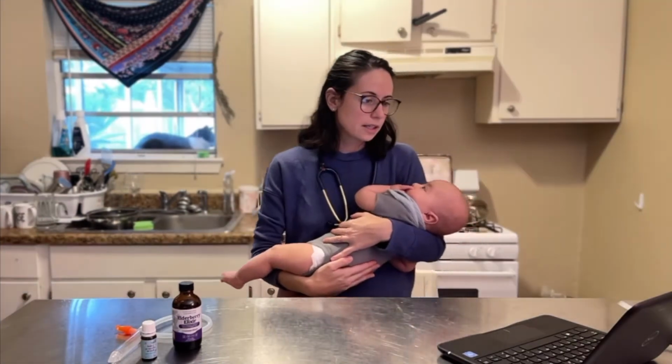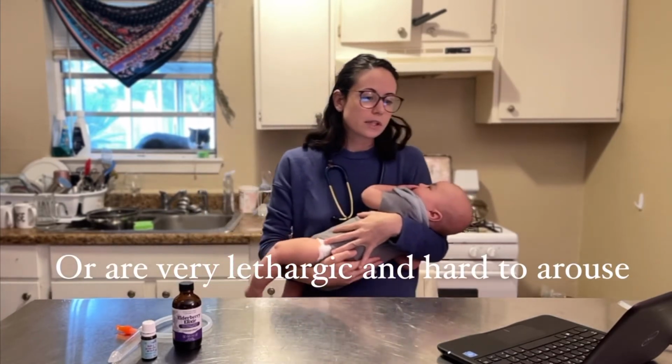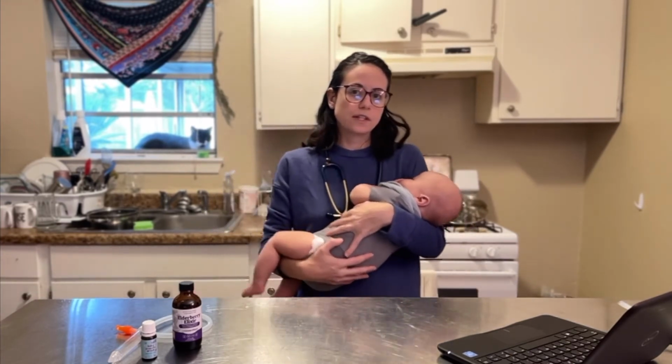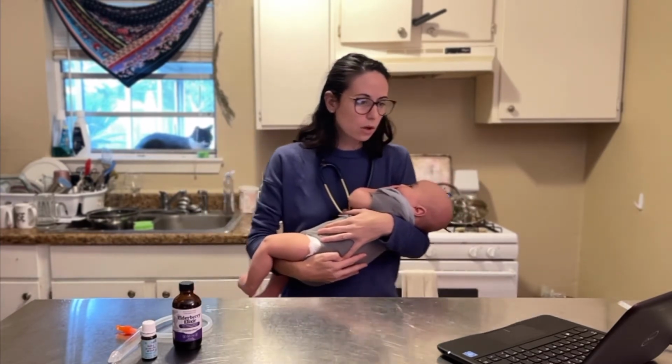The next thing that would make you want to call 911 is if they are having blueness around their lips, hands, or feet. Those are the first areas that you'll see the body compensate for lack of blood, which means lack of oxygen.